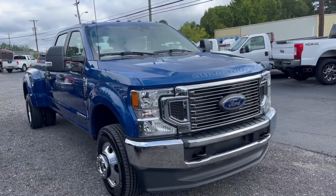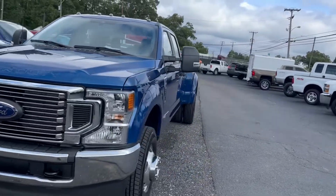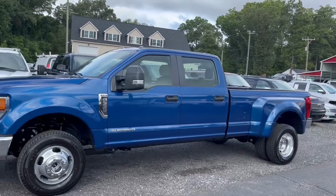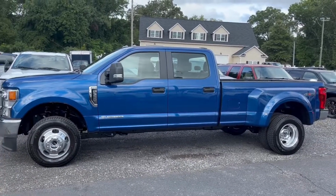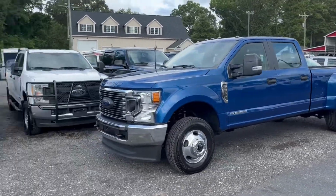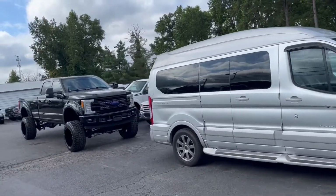$79,995, not 100 grand like a lot of people are wishing for. 80 grand buys you this truck. That is out the door with us unless we are doing DMV work. That is a take it home price. Factory warranty still in effect. Check this truck out or any others in stock and available.